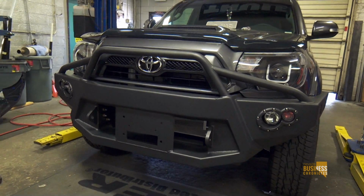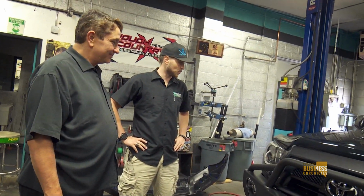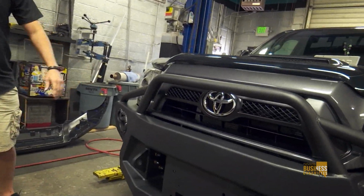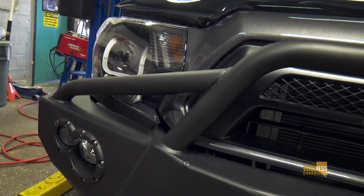It is hard to believe this is the same truck. I know. It makes a big difference, just these little accents that we can do for people. So you've got your bumper on here, your Anzo U-bar headlights, totally changes the front end of this guy.